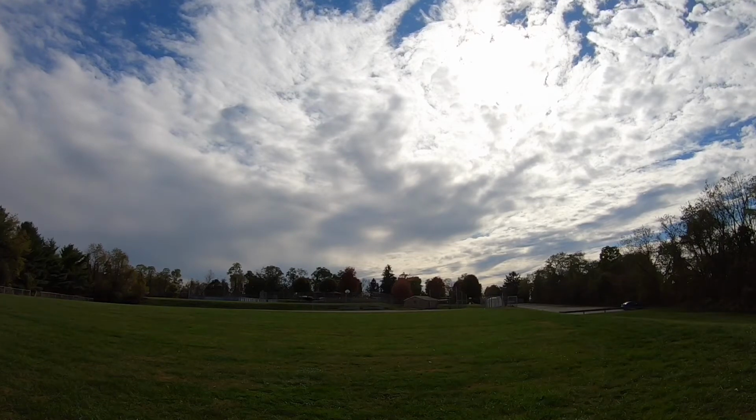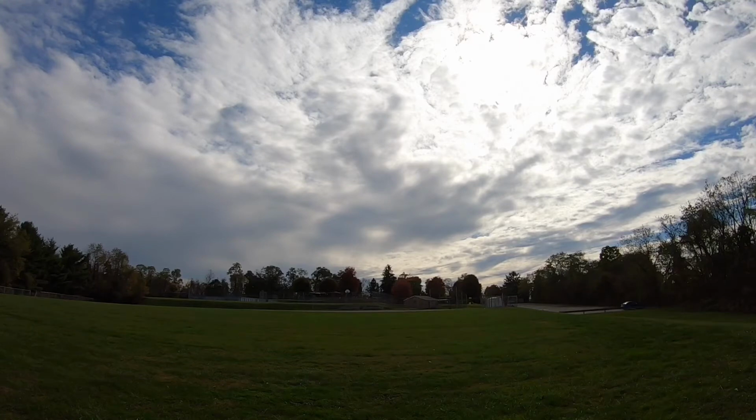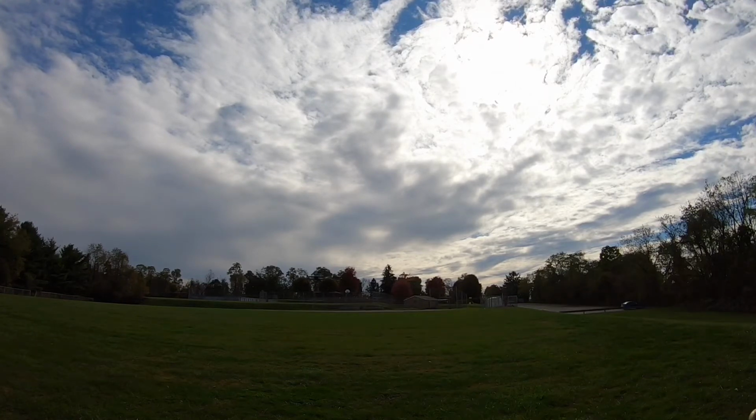Man, the Mavic Pro still got it, brother. It's still good as hell. Look at that thing. Solid as a rock. Wow.